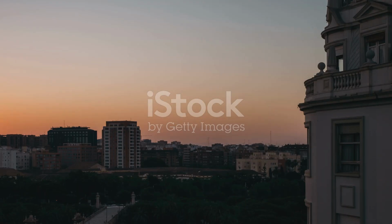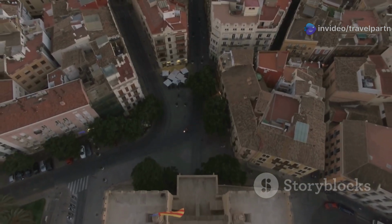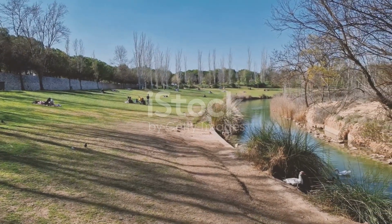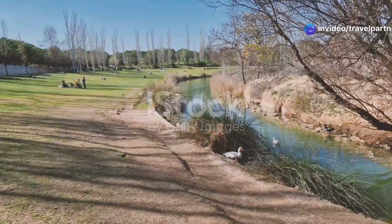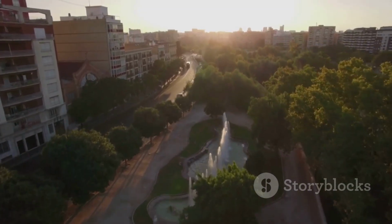And guess what? It used to be a river, a vital waterway that shaped the city's history. After a really big flood, a devastating event that prompted a significant change in the city's infrastructure, Valencia changed the old river bottom into this beautiful green park, a testament to the city's resilience and innovative urban planning. It's like a long, green ribbon that winds through the city, connecting different neighborhoods and landmarks.